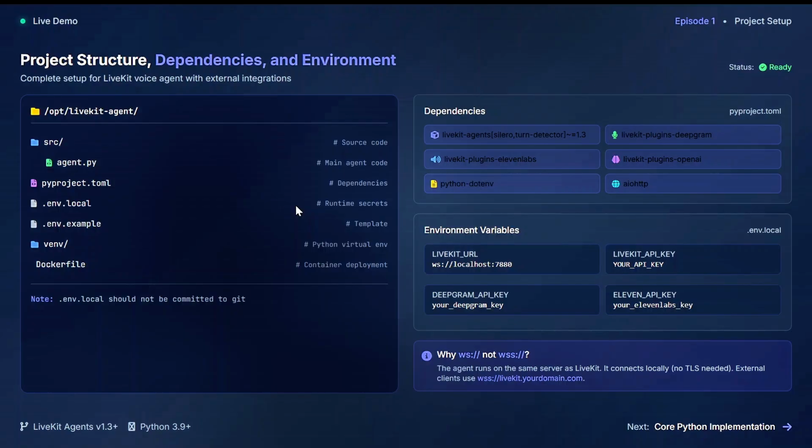On the right hand side, you can see the dependencies that power the system. Livekit for real-time communication, Deepgram for speech recognition, OpenAI for reasoning, and ElevenLabs for voice generation. We also defined environment variables for connecting these services together, including API keys and the Livekit server URL. At a high level, this structure is designed to keep the system modular, secure, and easy to scale. Now that we understand the overall setup, let's dive into the code and see how the agent actually works.